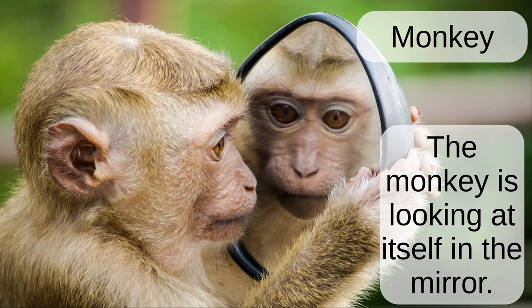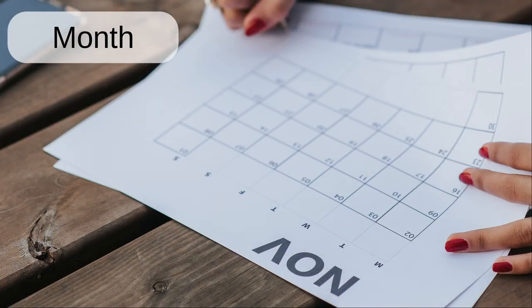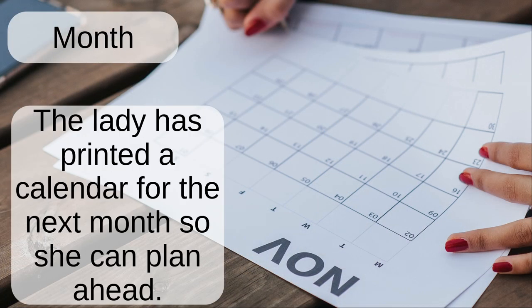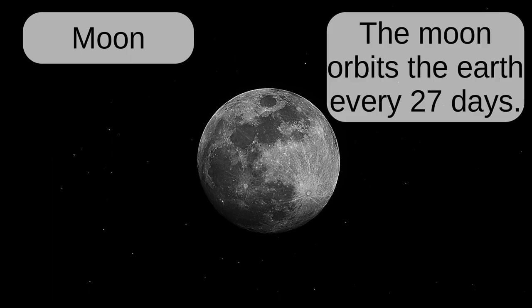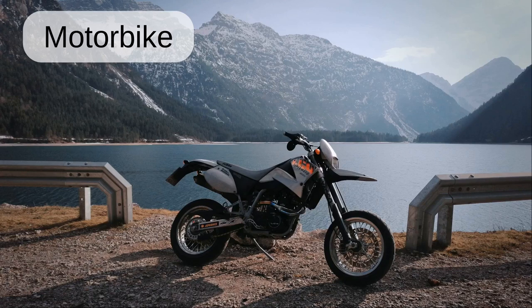Monkey. The monkey is looking at itself in the mirror. Month. The lady has printed a calendar for the next month so she can plan ahead. Moon. The moon orbits the Earth every 27 days.